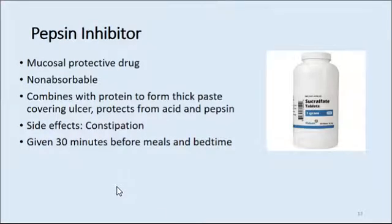Your pepsin inhibitors, mucosa-protective, they're non-absorbable. It actually forms a coating. It's in tablets. It can be given up to 4 times a day. It's before meals, 30 minutes before meals, and at bedtime. Some people can't take it that often because the side effect is constipation will be significant.